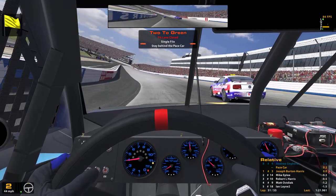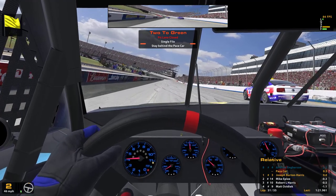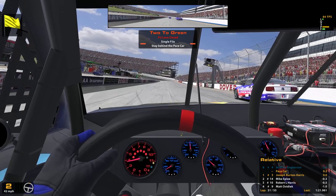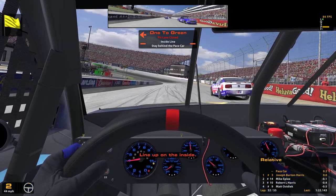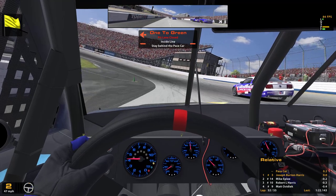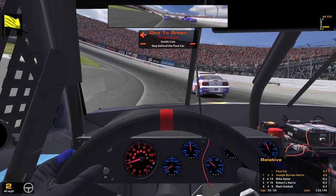This is fun. Out of the 20 cars that started, there's like 8 cars on the lead lap. So we've lost 12 cars in the space of 50 laps. One lap to green. Line that's up on the seriously inside. Seriously special and impressive. Well, probably not a record, but it's got to be up there with DNFs per lap.